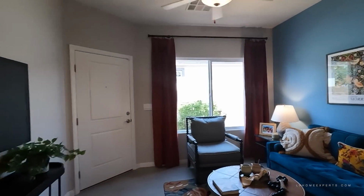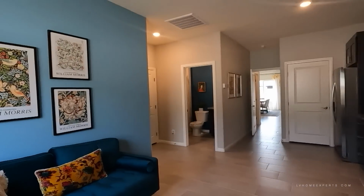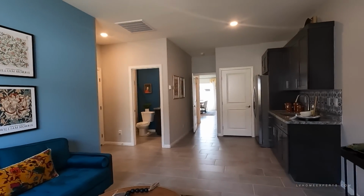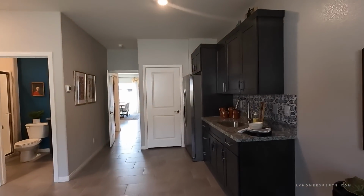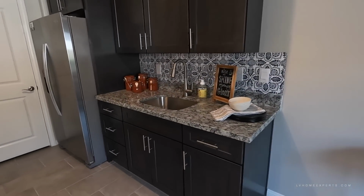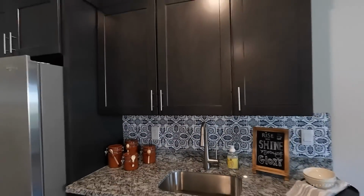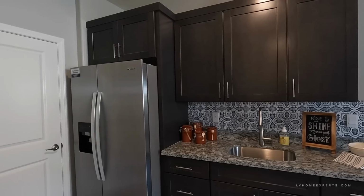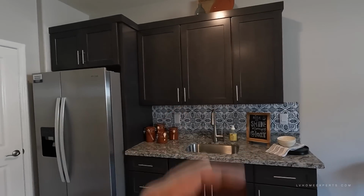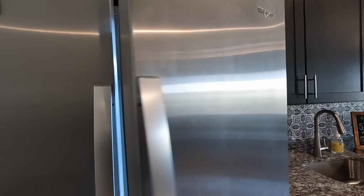But one thing about this house, man, I'm gonna tell you guys, we need more light. There is not enough light in this house. We're gonna have to run more electrical. There's just no way around it. No microwave up in here. What's up with that? I think on this one they actually do add a microwave on this.